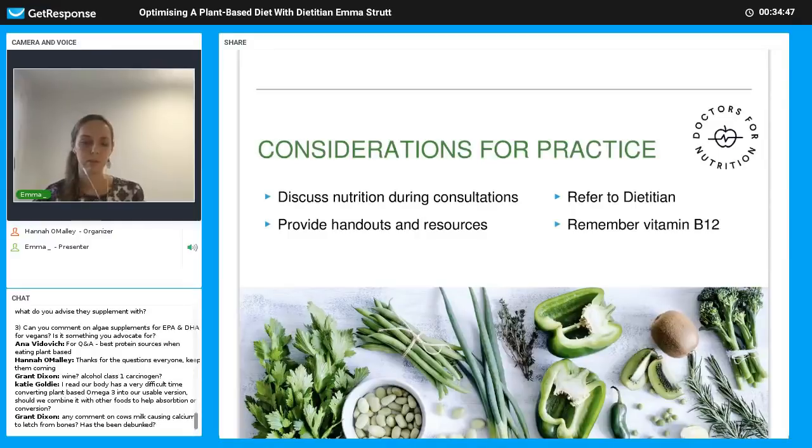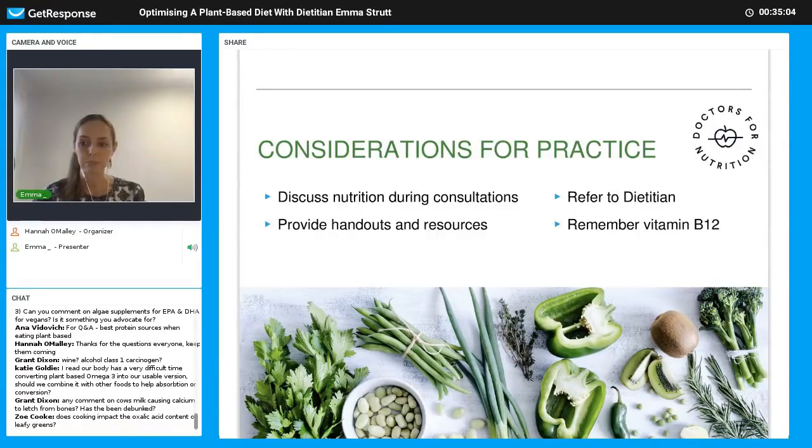So just to close, some considerations for practice for any of the health professionals that might be tuning in. I know of a few doctors who actually know the incredible benefits of a plant-based diet, yet still don't discuss it with their patients. They think that this way of eating is too extreme and that patients will never stick with it. Please give them a chance to prove you wrong.